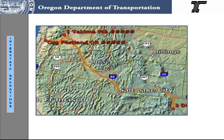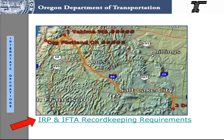Why record this information for operations outside of Oregon? Although out-of-state operations are exempt from Oregon highway use tax, the exempt mileage must be documented. You also need this information when you apply for apportioned registration and when you file your IFTA tax returns.